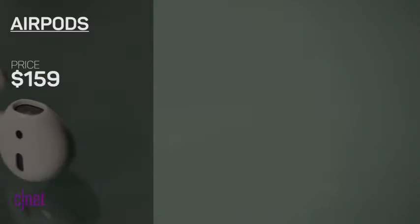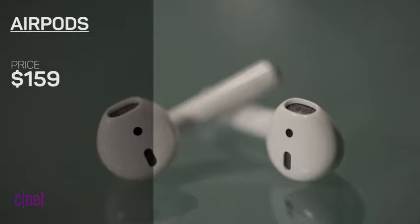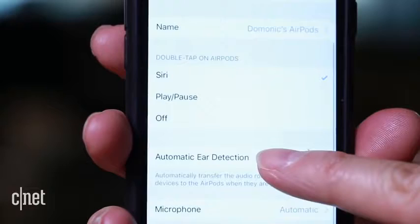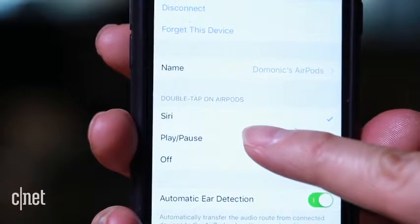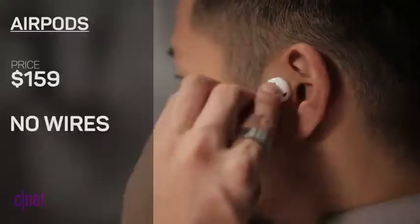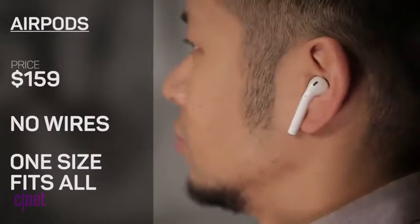Okay, starting off with the AirPods, $159 price point. Obviously the most wireless of them. These are really the true wireless earbuds. The big thing about them is you can only use either Siri or pause and play. You have one command or the other. You can't do anything else, so it doesn't have the functionality of the others. Also, really one size fits all. If this does not fit in your ear, it's just not going to be an option right away.